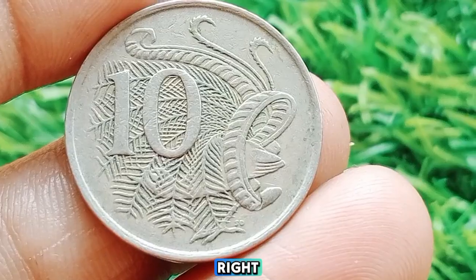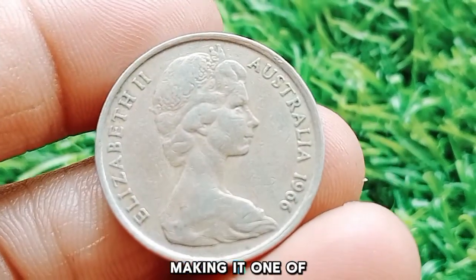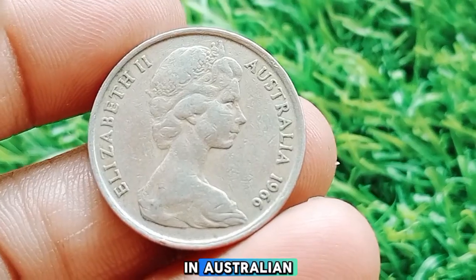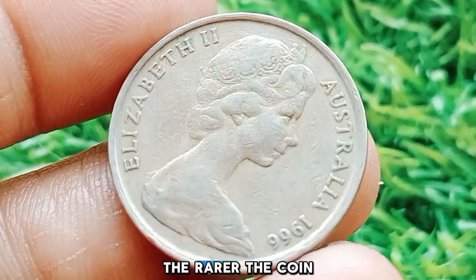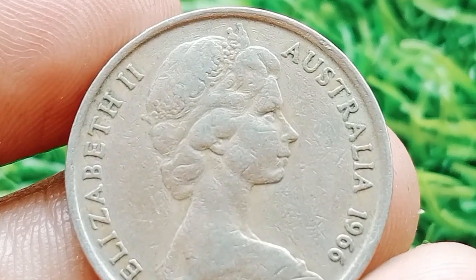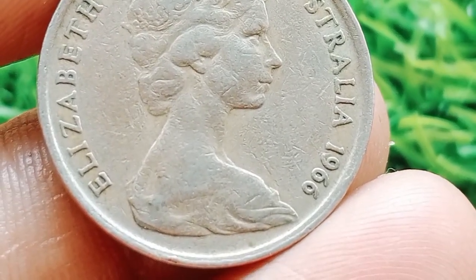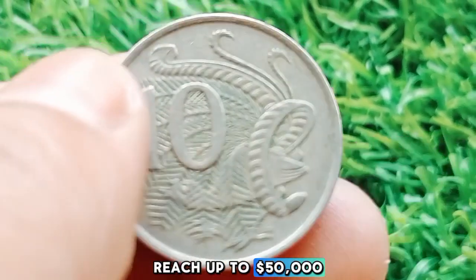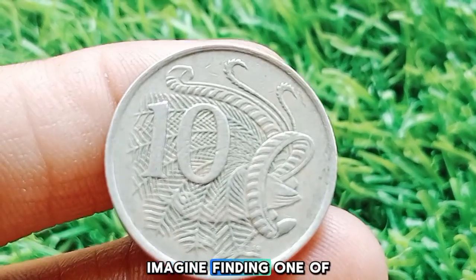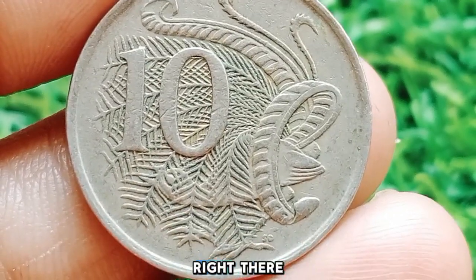Yes, you read that right. A simple 10-cent coin can fetch a 5-figure sum, making it one of the most surprising coins in Australian numismatics. But wait, there's more. The rarer the coin, the higher the price. Some of these coins have been known to auction for staggering prices. The most valuable 1996 10-cent coins can reach up to $50,000 or more. Imagine finding one of these in your pocket change. That's life-changing money right there.